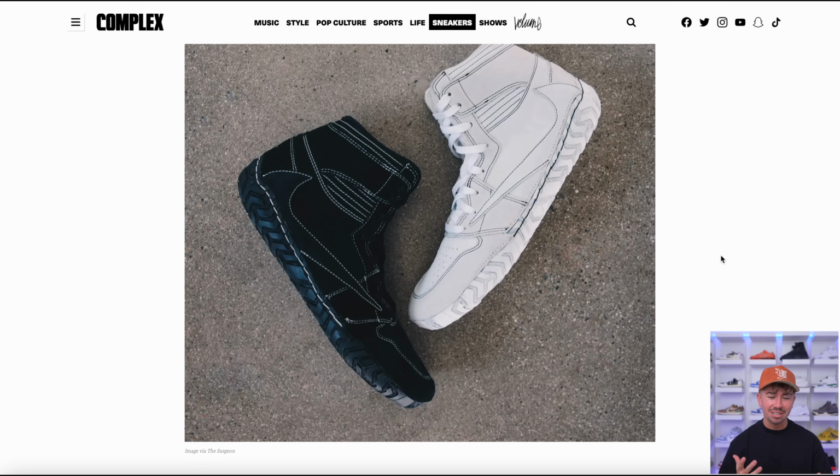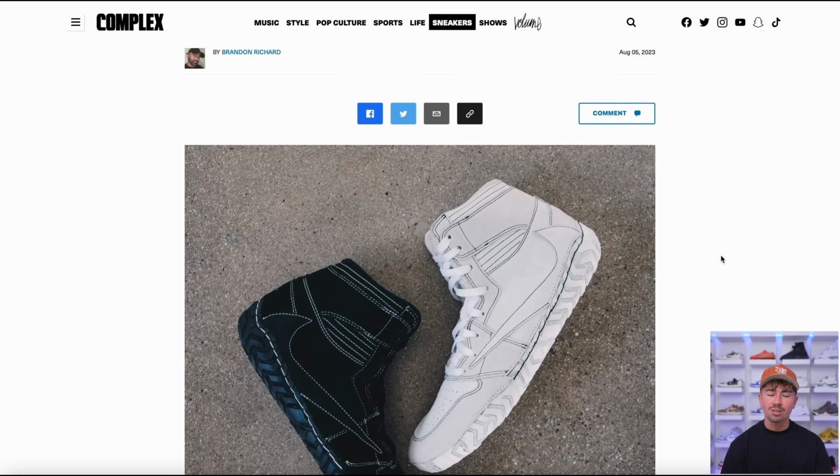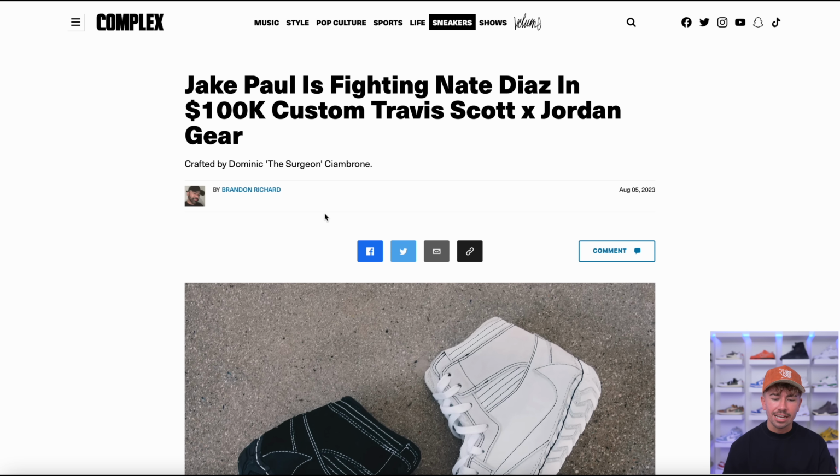Alright, we got some new Travis Scott sneakers. Take a look at this, guys. A little mismatched pair of, okay, I'm joking. And this is actually Jake Paul's custom pair of Travis Scott Jordan 1s made by the shoe surgeon? Freaking hard to say that name. Either way, last night Jake Paul fought Nate Diaz. Jake Paul actually won that fight.